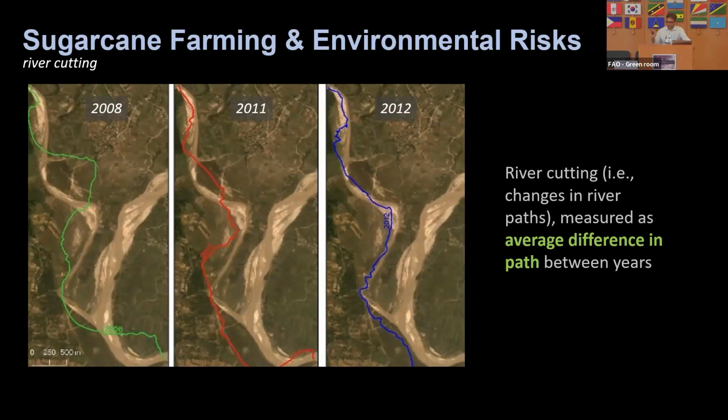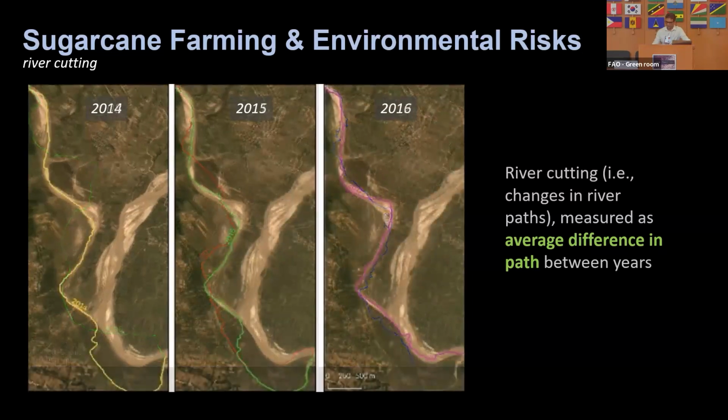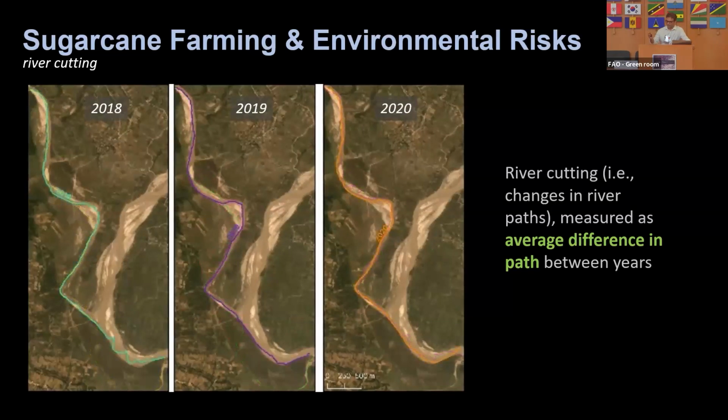So if you see here, there are different years from 2008 all the way up to 2020. You will see how the river is shifting from year to year, and that also gives an indication of how this approach we can utilize in a simple, more effective way to identify river shifting and also river cutting incidents.